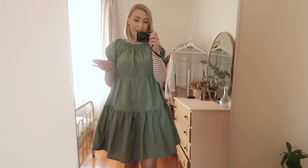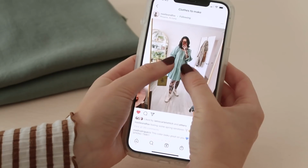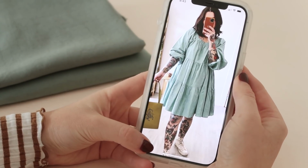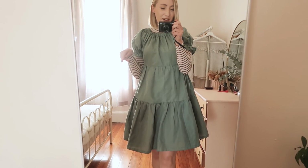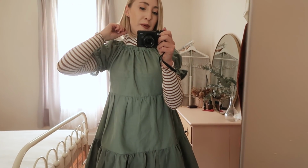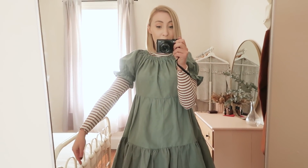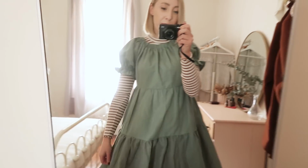While I'm here, I may as well show you my whole outfit today. This dress I actually made based off one I saw on Instagram, and I shared the whole making process of it in, depending when this video goes out, it might have been last week's video, I think. I'll leave a link to it down below so you can check it out. I'm just wearing it with my little stripy kind of long sleeved top because, like I said, it's autumn here in Australia and it is getting freezing, but I still want to wear pretty dresses.